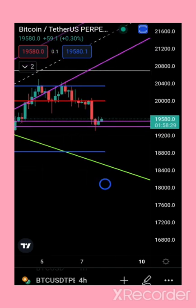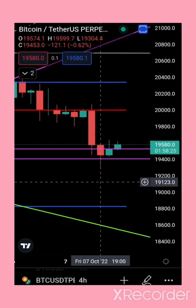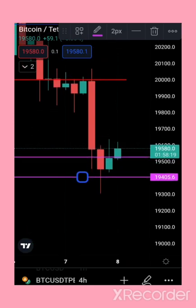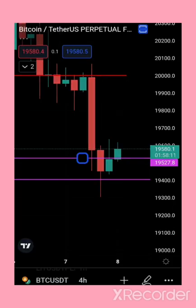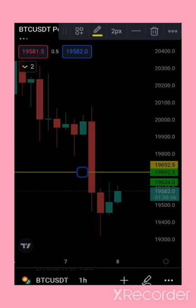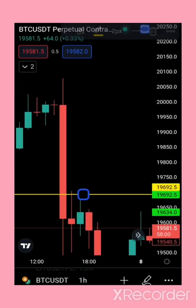You can see that Bitcoin moving down almost exactly got a reaction at this line I have. It's just a previous level of support, 19,405, and again at 19,527. At the moment we're above both those levels, and we have a level above us, which you can see if you go to the hourly. You can see clearly how Bitcoin rejected it perfectly. This line is at 19,692.